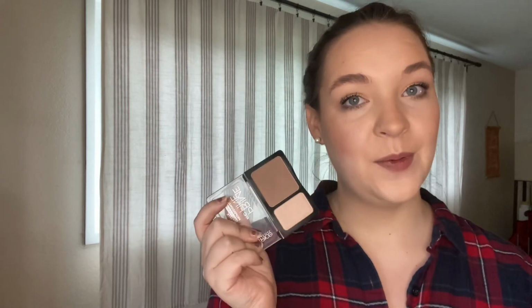This powder is pretty firmly pressed, and it's not as pigmented as my Essence contour palette that I was panning last month. In total, I have 34 uses on this and no pan yet, but quite a big dip in there. So I'm pretty happy with this progress, and I will just continue to use it until I hit pan.